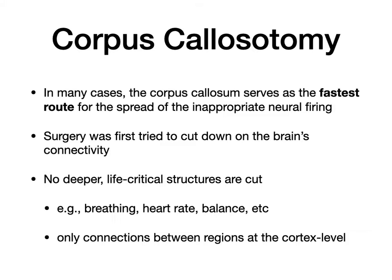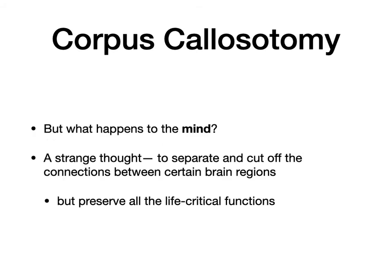So the surgery was first tried to cut down on the brain's connectivity in a general sense. So nothing else is cut, right? It's not going all the way down to the brain stem and messing with things like your breathing and heart rate and balance and stuff. It's just the connections between the cortex at the top level. Now, that "just" is a four-letter word. Of course, this is a pretty damaging and invasive scenario. But the idea is you cut off the ability for the ping-ponging cascade of neural activity to transfer all over the brain. So what happens to the mind of the person who you just cut in two?